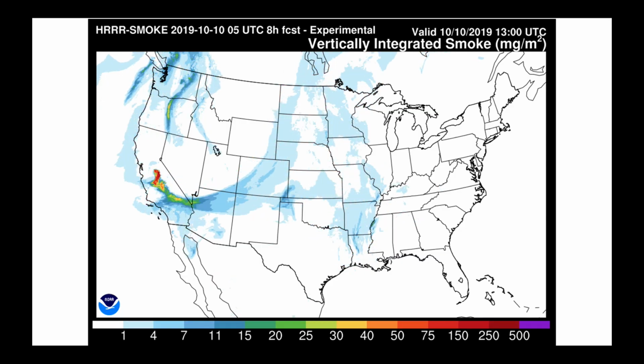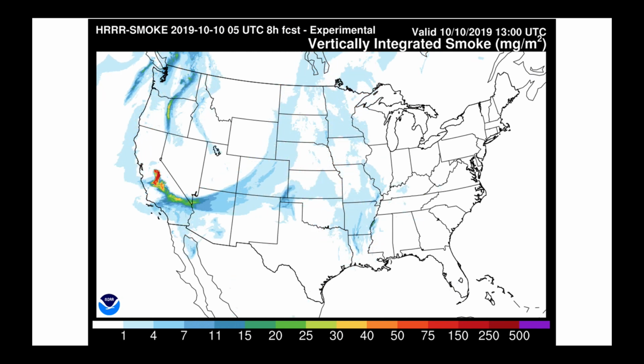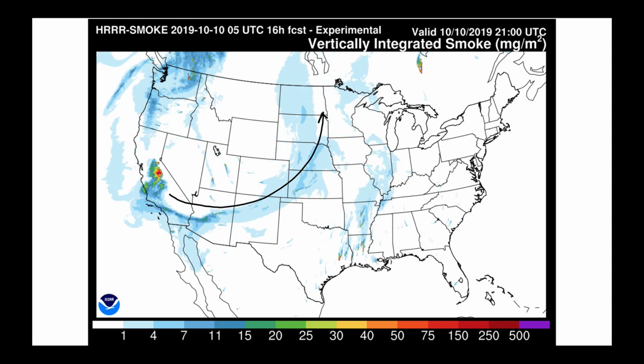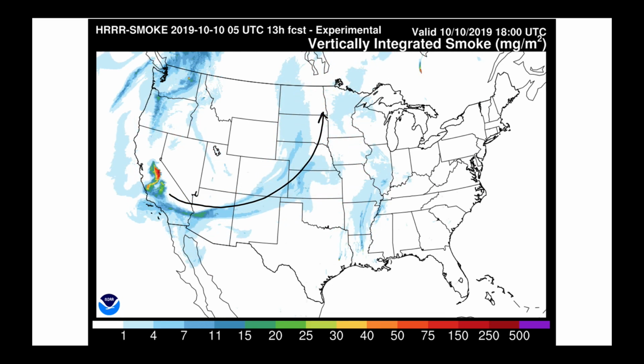Now, the smoke from those fires is going to be spreading through the Central Valley throughout the day today on Thursday. But also notice where that smoke is spreading. It's being ingested into this deep low pressure system that is basically racing through the Dakotas later on today and causing a lot of problems there.